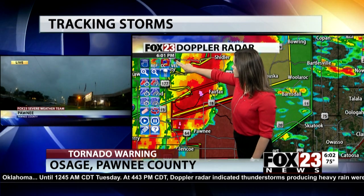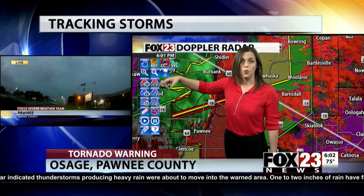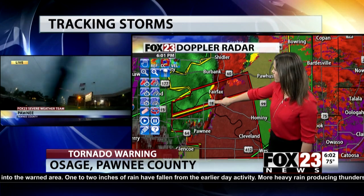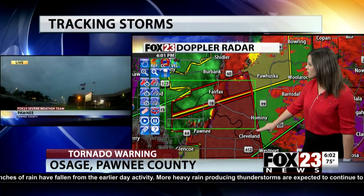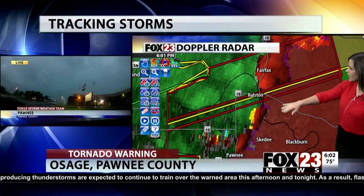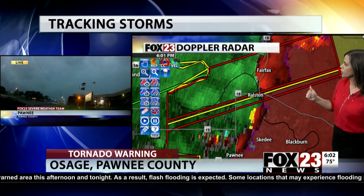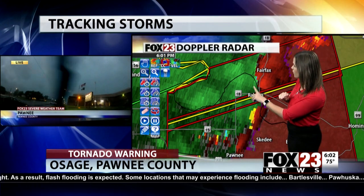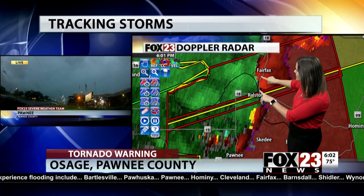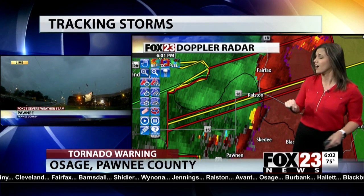So as we take a closer look, we're going to switch over to velocity and zoom in on the areas where we have the tornado warning in effect, zoom in on those areas where we're currently watching that rotation. As we come in a little bit closer, we're still looking generally between Pawnee and Fairfax. It's definitely a little harder to pick out exactly where that rotation is, but we've been keeping a very close eye on this. You can see near Ralston, maybe a little notch right there between Ralston and Fairfax. Doesn't look terribly strong at the moment.